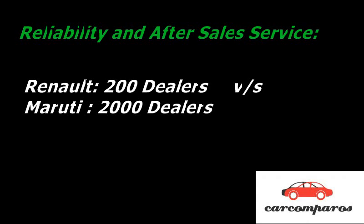Renault's claim of having 90% lower maintenance cost than the competitors is more of a necessity than an advantage. Then there's the problem of service availability, which Renault is never going to be able to match with its 200 dealers compared to Maruti's 2000. Over an ownership of 5 to 7 years, the Wagon R will definitely depreciate around 40,000 rupees less than the Kwid, but it still won't be able to match the sheer value for money the Kwid is offering.